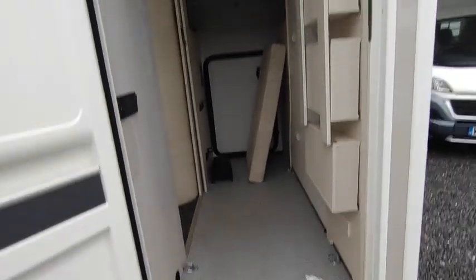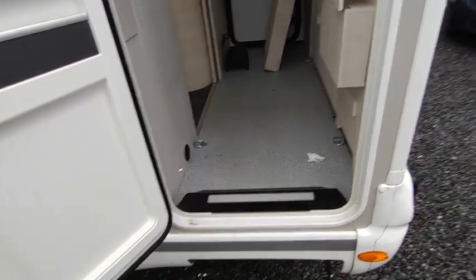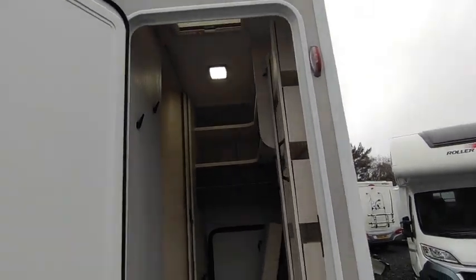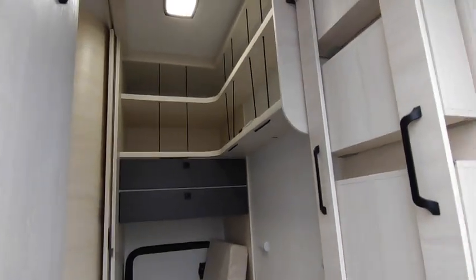It's a multifunctional space. So you can load from that side, you can load from this side, and you can actually get into the van from this side. How unusual. So I would treat this as a full size, full height garage door. So you've got a full height all the way through garage. You've got drawers over there, storage for clothes.